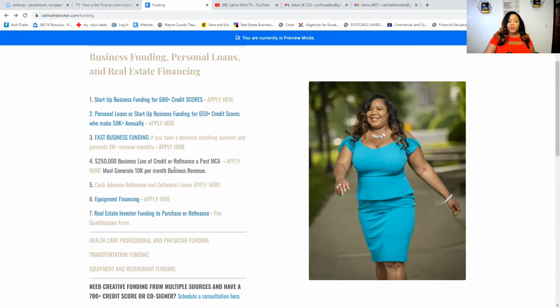So this is a very unique company, with a lot of options, but you can get a business line of credit, merchant cash advance, and even refinance current monthly cash advances. Now, the requirement is that your company must generate $10,000 per month business revenue. All right, so let's go to the next one. Number five. Now, this is where you can do collateral loans. Collateral loans is what's unique about number five. So say you want to get a loan and you want to put a house up for collateral, you can do that. Okay, now number six, equipment financing.